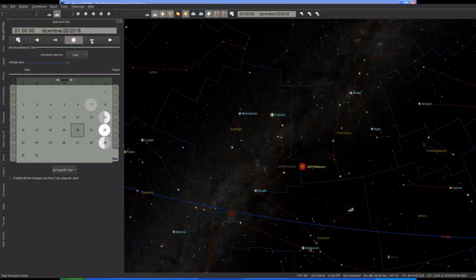And the next night, December 21, the comet will be there. It is, night after night, moving to reach the charioteer here, Auriga, where Capella is placed. This is December 21, always at 0 universal time. And of course, you can go ahead to December 22, when the moon will be full, and the moon is here, by the way.